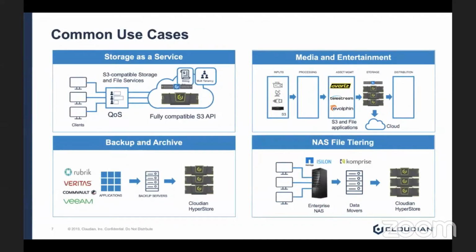So what are the use cases? I put together 4 use cases. On the left-hand side, you have storage as a service. That's the traditional use case we do for MSPs and ISPs. The idea is that you have your users, and at the beginning you just give them a bucket. We have the same language as AWS. And then you have the possibility to do multiple billings. You can do multi-tenancy, and that's very helpful.